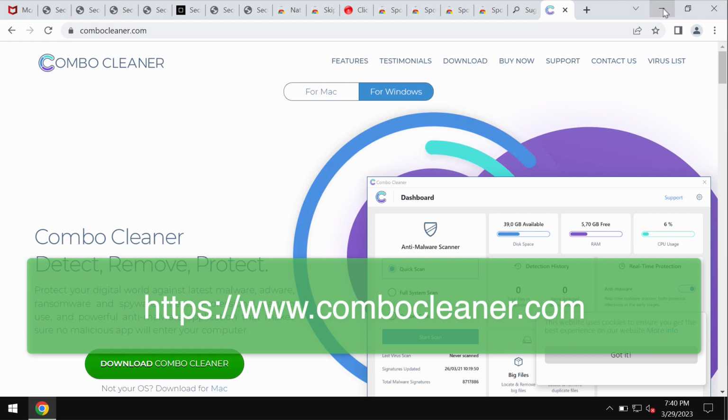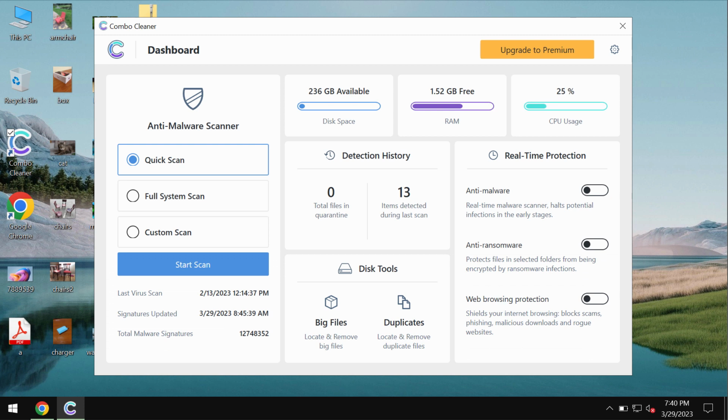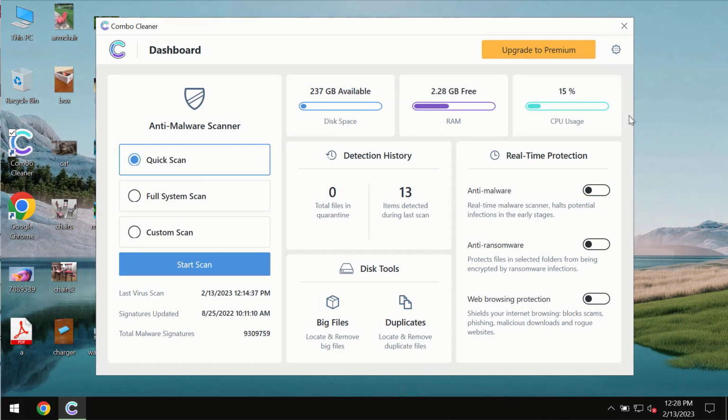So download the application, install it, and then begin researching your system. Combo Cleaner will help you to detect and eliminate other threats from your device. After you successfully download and install the software, it will be initially in the trial mode. In the trial mode, only quick scan option is available so far.